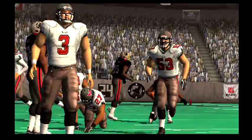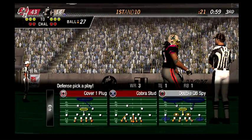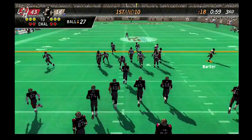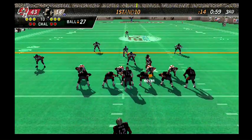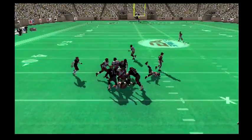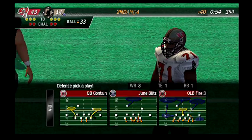Defense forced the punt the last time after three plays. First and 10, ball on the 27-yard line. Be physical. The Buccaneers line up in a 4-3. Rude is there for the tackle at the 33-yard line.